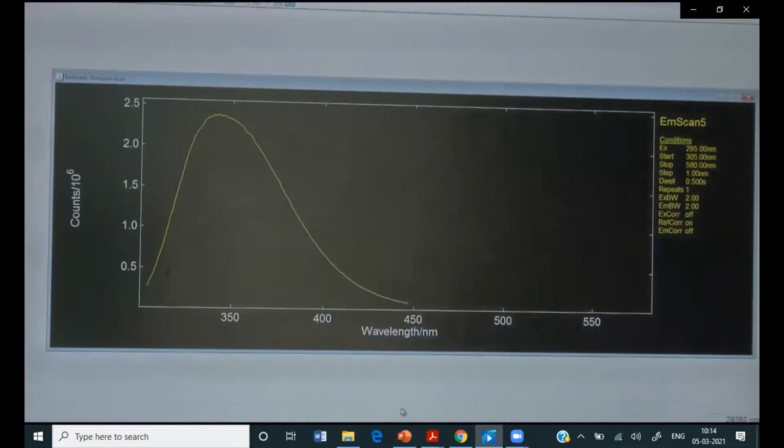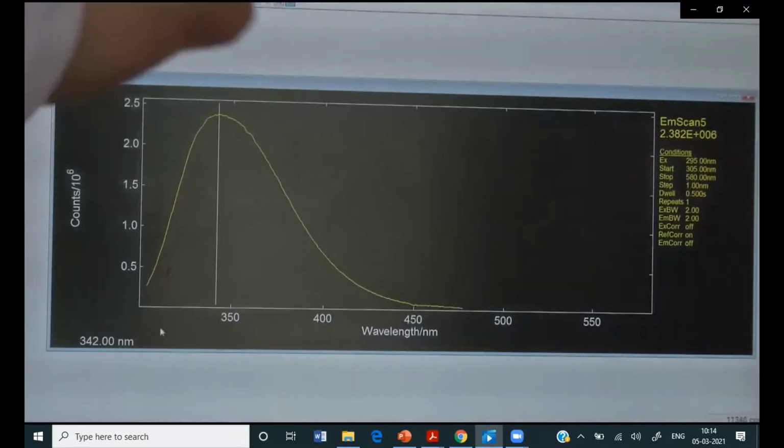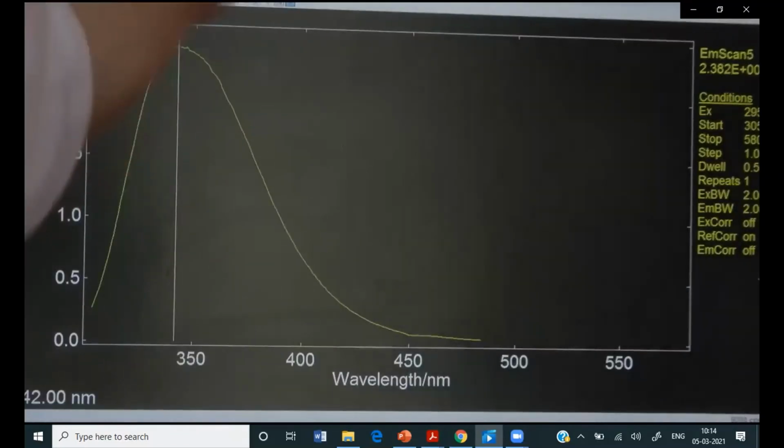So as you can see now, the photons are being collected, or the detector is collecting counts close to 450 nanometers. Now Harshita is taking a cursor and trying to tell you where the emission maximum is. The emission maximum, you can see at the bottom where she has her cursor, is at 342 nanometers.